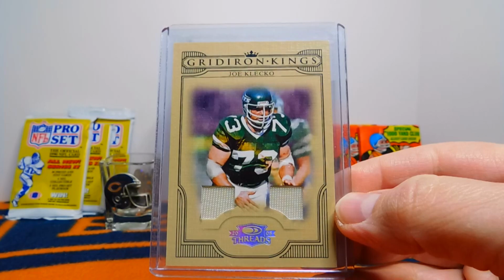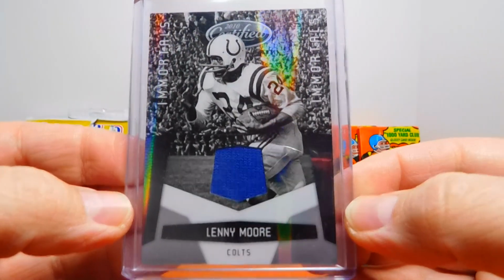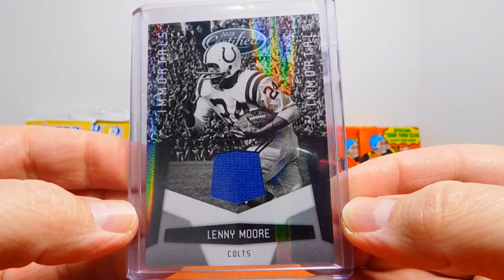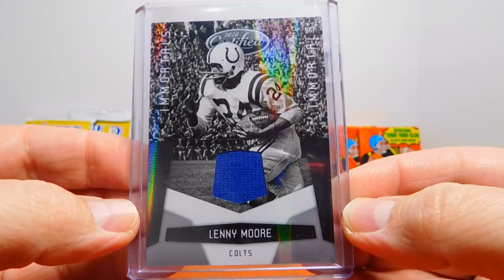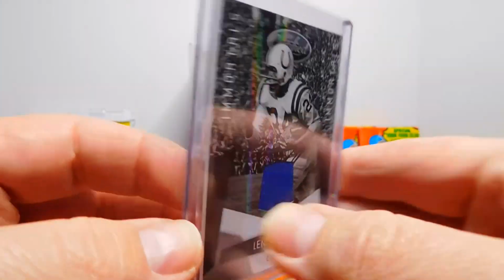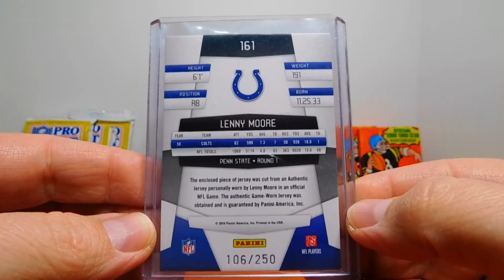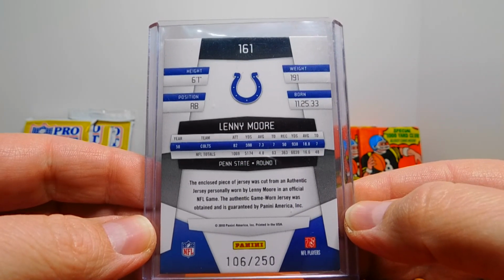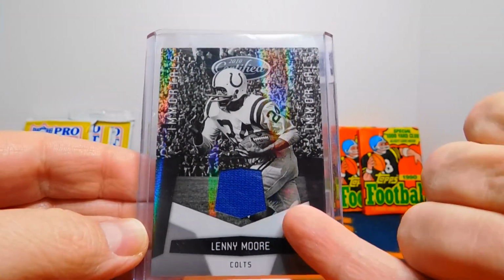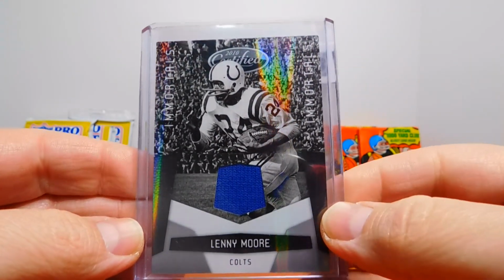And then going really far back, one of my favorites again, and it's because of how old this jersey must be. This Lenny Moore started playing football in the mid-50s and played for about a decade. This piece of jersey is probably late 50s to early to mid-60s, personally worn by Lenny Moore in an official NFL game. So really cool to have that one as well. Again, not the largest jersey piece and not a big colored patch, but I really enjoy the history of that.